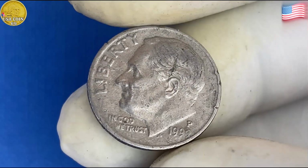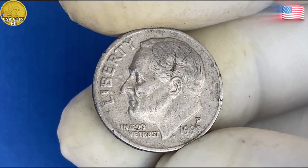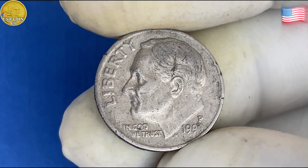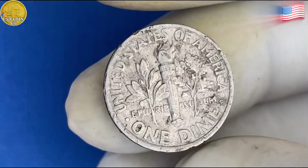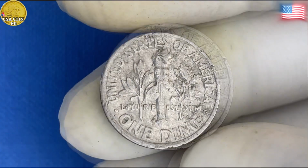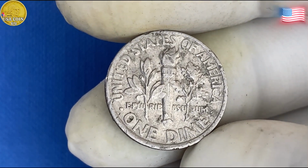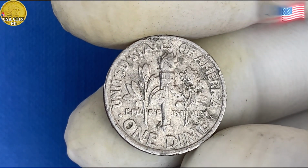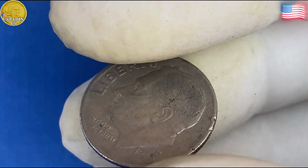The 1999 Roosevelt dime is a perfect example of how even common coins can have hidden value if you know what to look for. So, whether you're a dedicated collector or just someone looking to learn more about the world of coins, always remember that every coin has its own story, and some of them are worth far more than you might imagine. Who knows? You might just have a 1999 Roosevelt dime worth $33,000 sitting in your collection right now. Happy collecting, and remember to keep your eyes peeled for those hidden treasures.